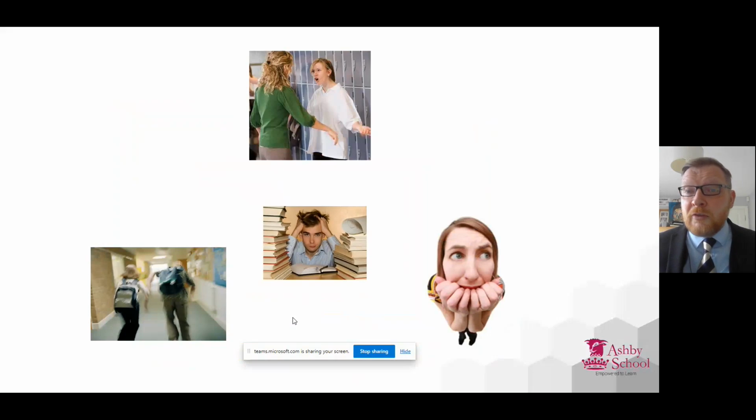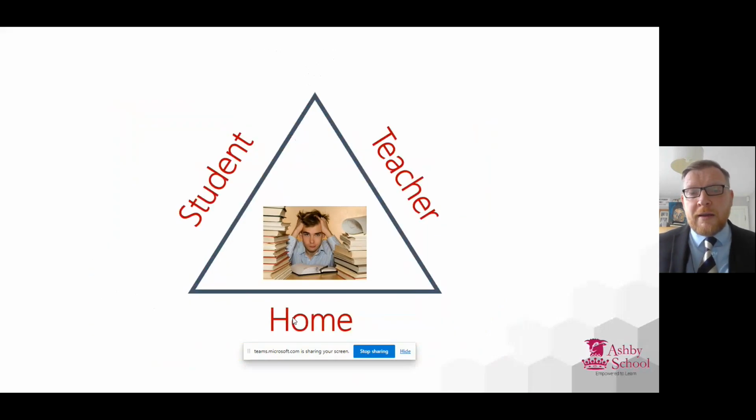And then on the bottom right is the other response you might find, which is students just freeze. They really want to do their best, but they just look at the work in front of them and the scary time, and they just don't know where to start. Now, we're all about how we actually try and get past that.